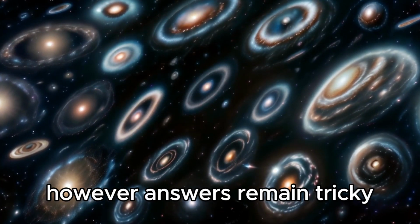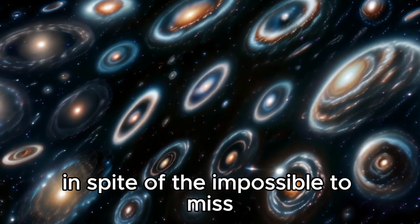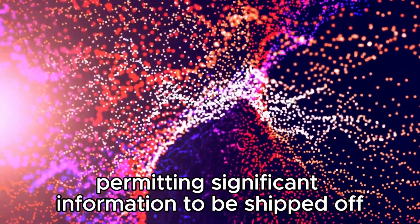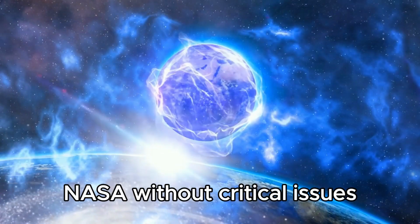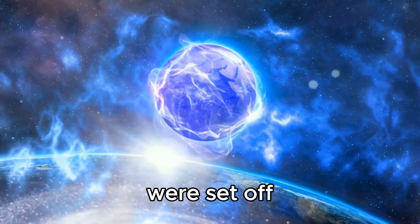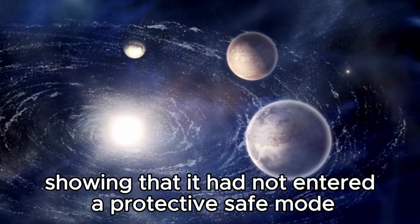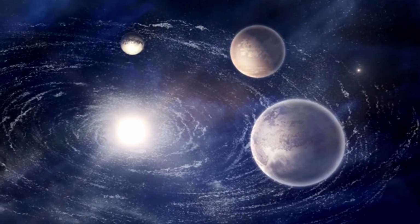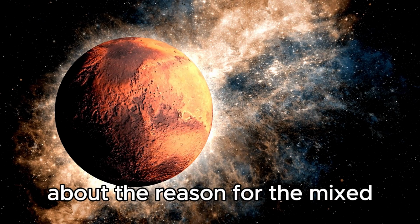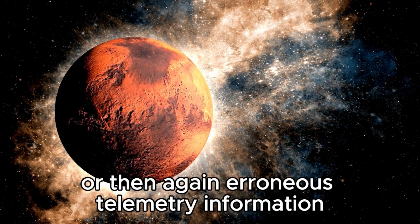However, answers remained elusive. Despite the unmistakable nature of the transmitted data, Explorer 1 itself remained unscathed, continuing to work in amazing condition. The communication link with Earth stayed intact, and the signal held its strength, allowing significant data to be sent to NASA without major issues. Notably, none of the spacecraft's fault protection systems were triggered, showing that it had not entered a protective safe mode as would happen in the face of threats. It became apparent that Explorer 1 was not under attack, leaving scientists to wonder about the cause of the scrambled or otherwise erroneous telemetry data.